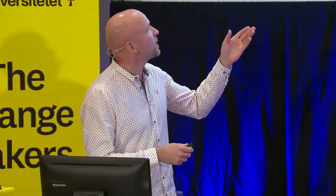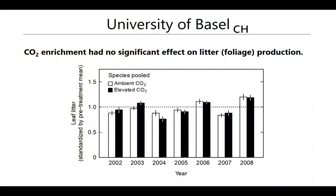And that's what we saw here. We collected leaf litter with traps, and it was always the same story, no difference between the white and the black bars, so between control and CO2 enriched trees. So the CO2 that was additionally assimilated through photosynthesis under high CO2 didn't go into growth, into stem growth. It didn't go into more leaves.